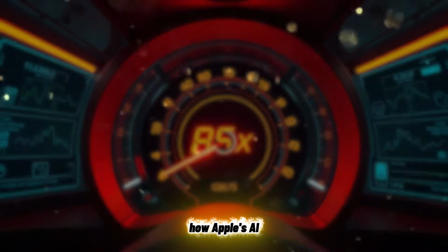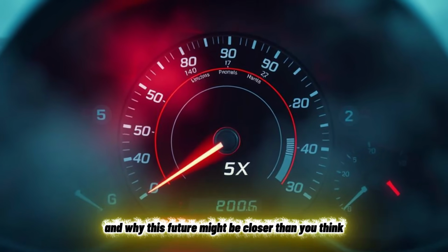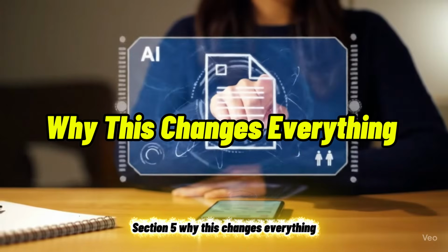Next, how Apple's AI leap could redefine everything from laptops to iPhones, and why this future might be closer than you think. Section 5, why this changes everything.